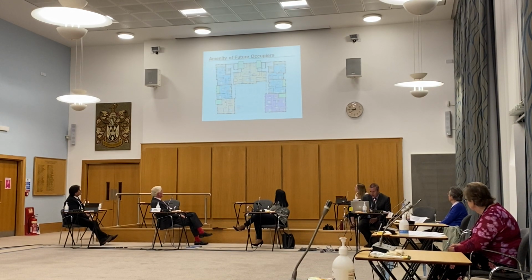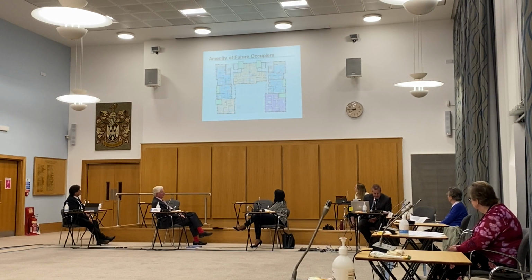Each of the units has its own private amenity space. There's a total of 693 square metres of private amenity space for the flats combined, through their private balconies. But there is also provision for 467 square metres of communal amenity space, as I said, on the upper floors. And that amenity space has been tested to ensure it would be a pleasant environment through the wind and sunlight and daylight analysis submitted with the application.